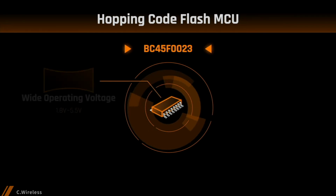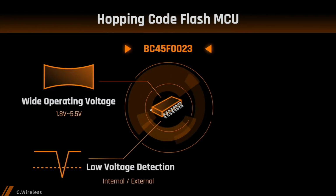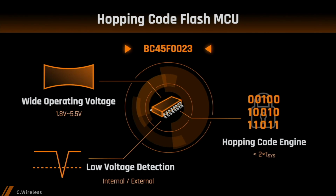BC45F0023. This MCU has a wider operating voltage from 1.8 to 5.5 volts, providing internal or external low voltage detection function for more reliable battery operation. This MCU also integrates a hopping core engine to lower the MCU firmware loading and shorten the product development schedule.